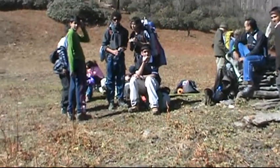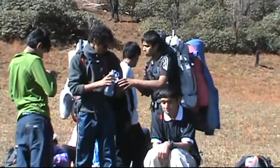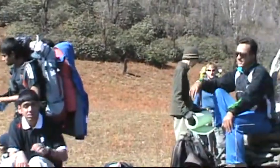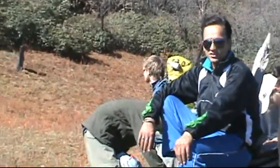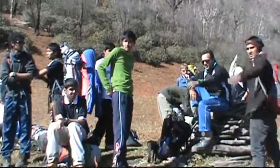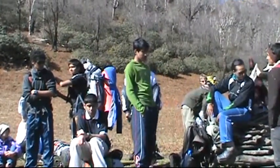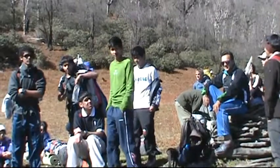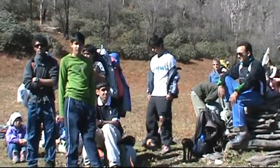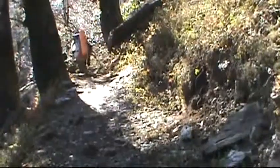How's everyone feeling now? So is today going to be long or short? They said from there we'll be able to see our campsite. Oh, that's nice. Today is a short day. Definitely out of the alpine zone now. Nice forest trail.